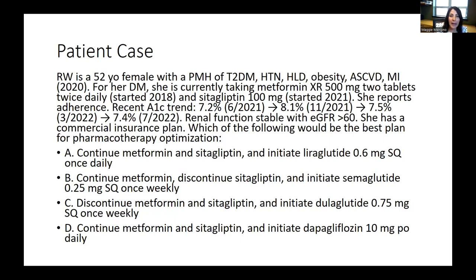So answer A is not the best choice because while it'd be appropriate to add the liraglutide, we would want to stop the sitagliptin. Answer C is maybe not the best choice because while it would be appropriate to add the dulaglutide, we probably would not want to discontinue the metformin since her A1C is above 7. And answer D is not the best choice because while dapagliflozin did result in lower rates of hospitalization for heart failure, it did not lower the rate of major adverse cardiovascular events compared to placebo.